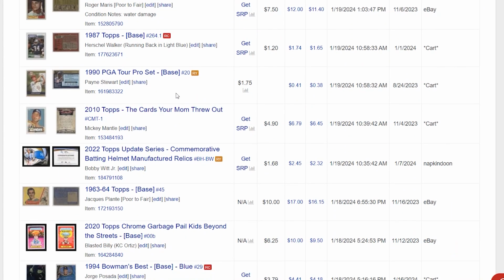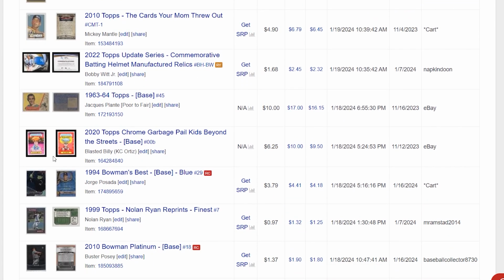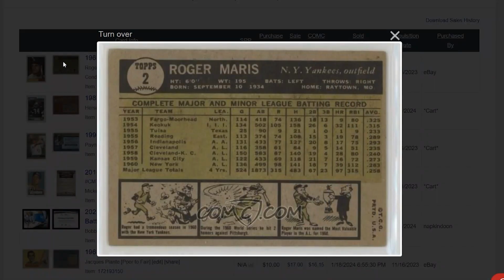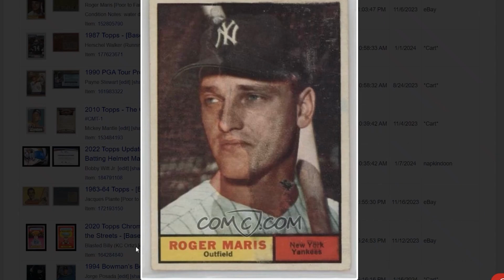We'll go through some more stuff just to show you what that looks like. $10 into $16, Hockey Hall of Famer over here. Iconic Blasted Billy. Oh, page loaded. So here you go. You can see where the water damage is. It looks pretty bad. But, I mean, I saw this listed at $7. You don't pass that up. I would assume, even with the corner ripped off, it would be worth more than $7.